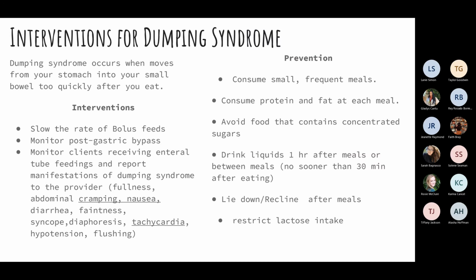So dumping syndrome, we talked about this one too. But with these, really the overall goal, how do we prevent dumping syndrome? Slow it down. Small, frequent meals. We want to make sure that really food has time to go through the digestive system. So really, what can we do? We're going to consume small, frequent meals, maybe lie down after meals. A big thing that these patients want to avoid is high sugar, high fat foods. So just kind of review some of the interventions and what signs and symptoms we're going to monitor for dumping syndrome.